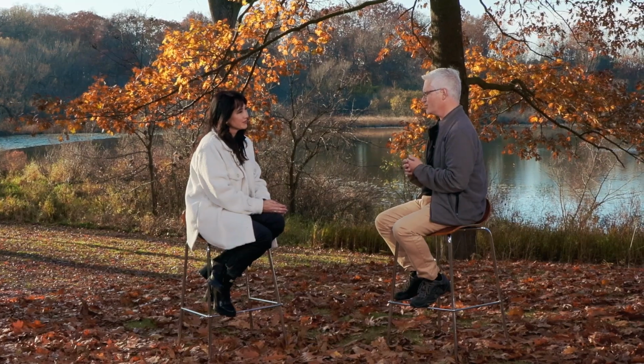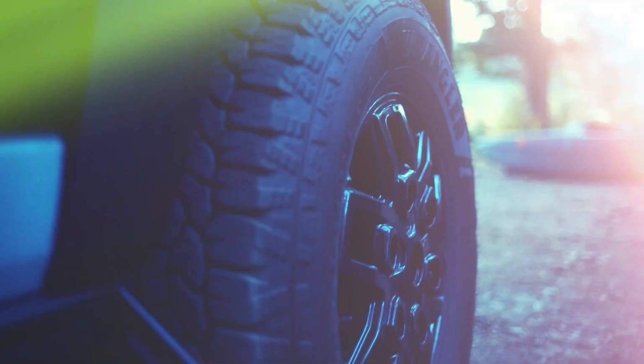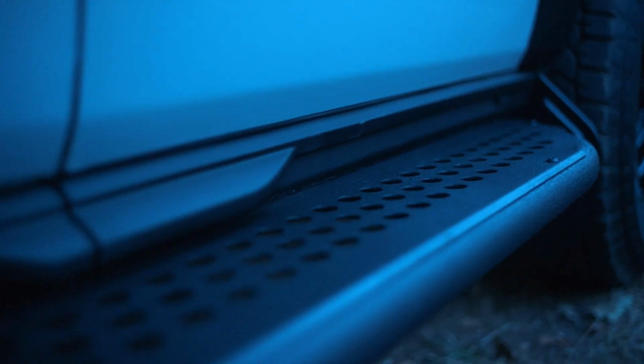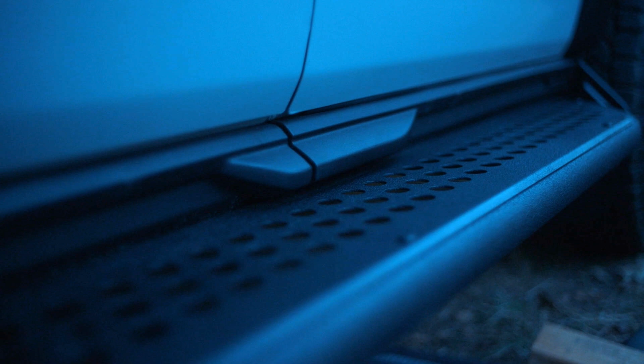Coming back to some of the things that I'm most proud of, this will sound kind of slightly strange, but the slider style side steps that we've got on there, we put a lot of time and effort into those. When you think about how you're going to use the vehicle, you've got to cover all seasons and all locations in the year. At one time of the year, you're going to be getting on and off those side steps with ski boots, or with muddy boots, or there's going to be snow, all sorts of stuff.